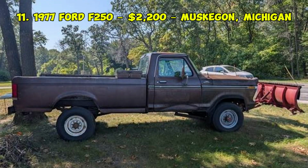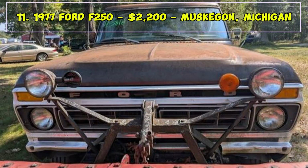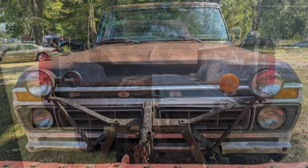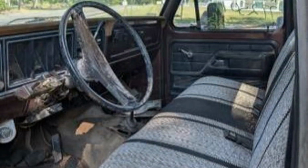Number 11. 1977 Ford F250, $2,200, Muskegon, Michigan. This Ford F250 shows 260,000 miles and runs, but the brake system is currently inoperative. The truck has brand new tires, though the body carries rust, dents, and a missing tailgate.